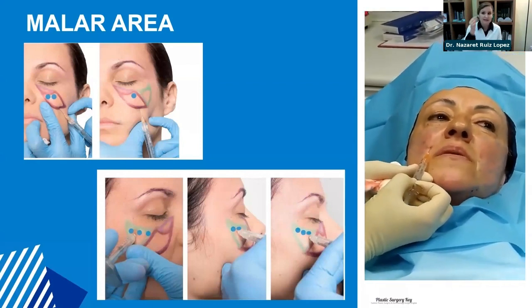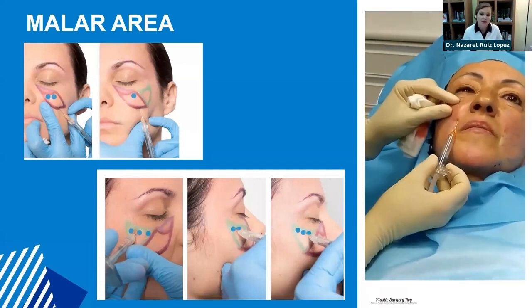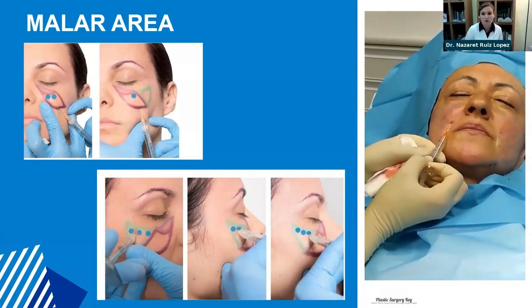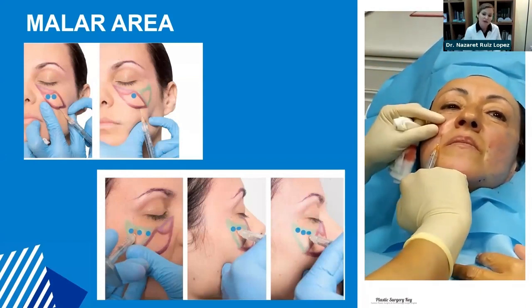I choose different points. In the lateral part, the injections are supraperiosteal, so I do it with a needle, and I choose two or three points along the zygoma. In women, I usually treat three points, and in men, usually only two, because if we mark this part a lot, we're going to feminize the person. So I think in men, it's better not to put a lot of filler in this place. In the medial malar area, I normally use two points and two different depths of the product.